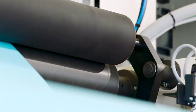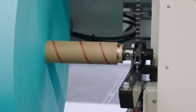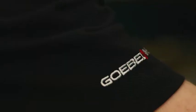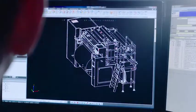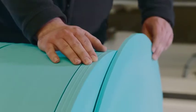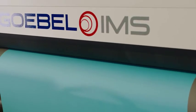Short downtimes, easy handling, digital processing of production data are benchmarks of a modern machine, just as process and cost optimization and the efficient use of energy. The foundation of our success is the technical creativity and long-standing experience of our engineers. And we are not satisfied with the result until you are. This mission has been driving us for more than 165 years.